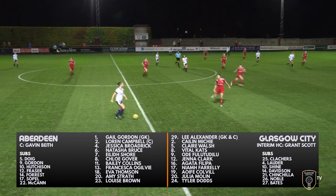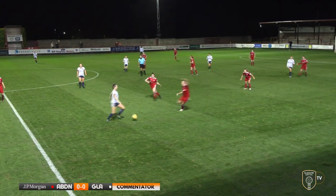Farley took a moment and found the space in Julian Wall. Nine minutes almost played in this Wednesday night game at Glebe Park.